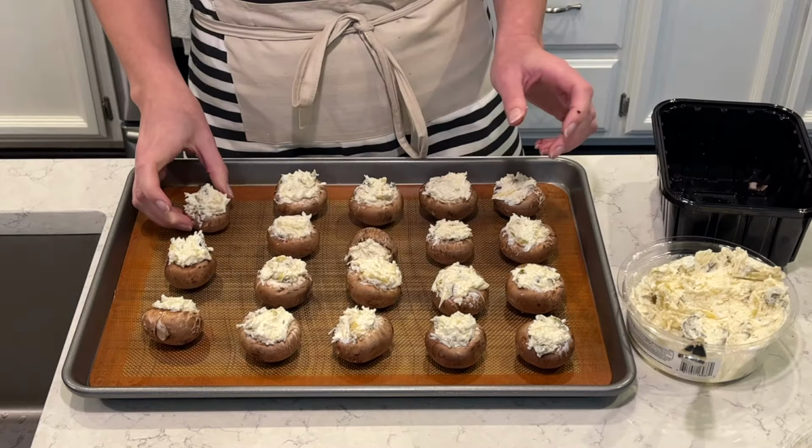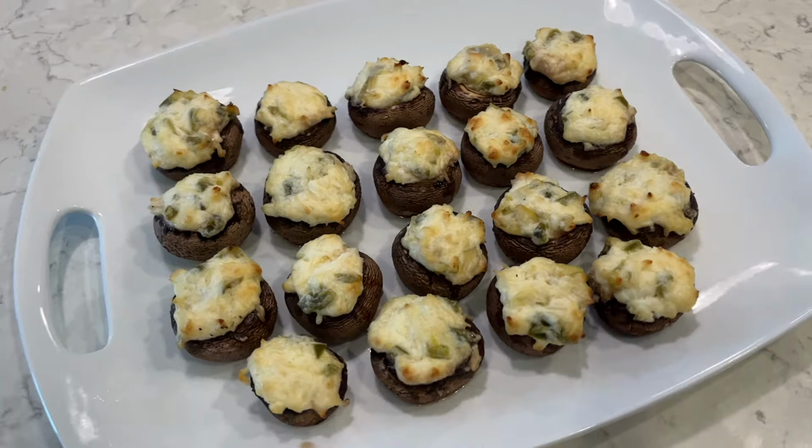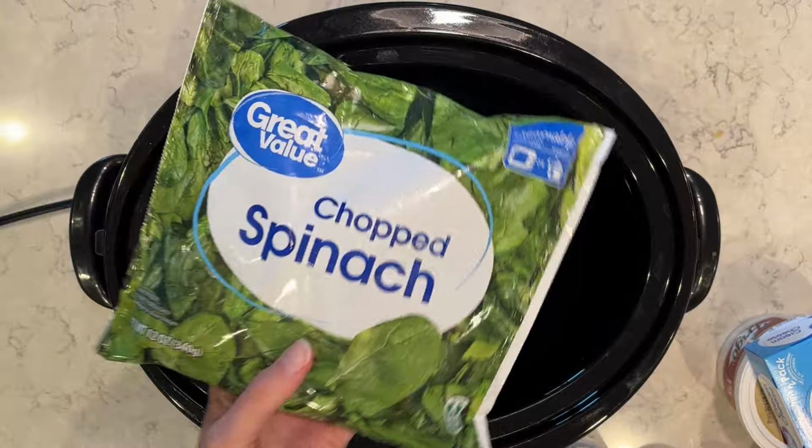I took the stems off of the mushrooms and cleaned them up so they were ready to go. I just have these on my cookie sheet. I'm going to bake these in the oven for about 20 minutes, and they are so good and so easy.